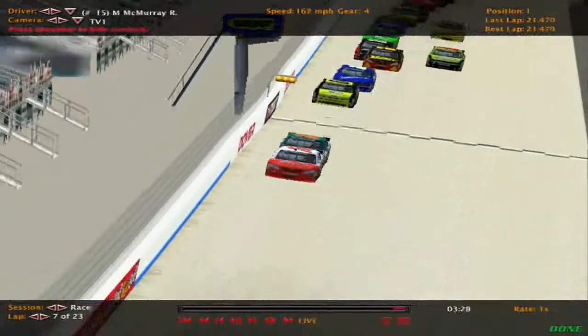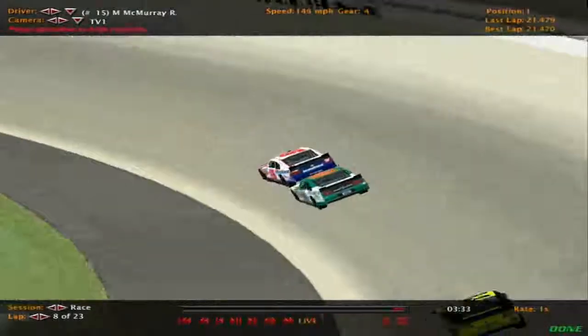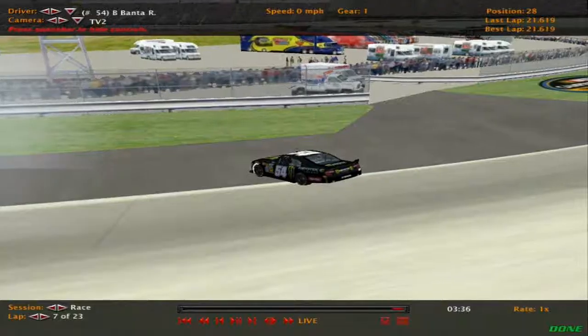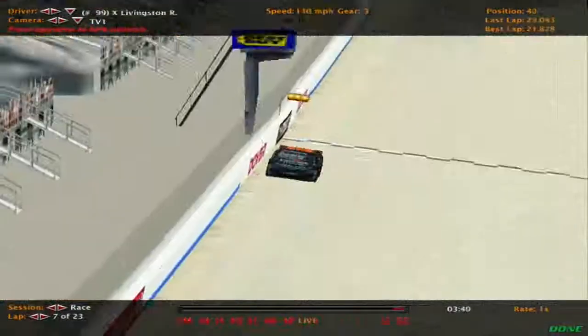The yellow flag is out. I don't know where the carnage is at, but this could be an issue. Keep an eye on it. And Brock Banta has been spun out. And Trent Dunham is backed into the wall. He has a lot of damage to the 24 car.